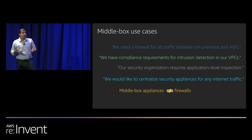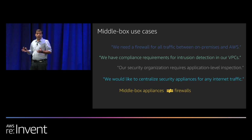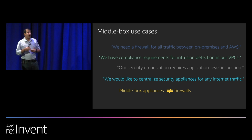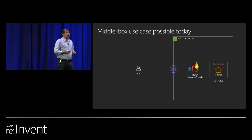And then finally, as I mentioned, the theme here is security, but we have seen very specific use cases from customers where they want to deploy their virtual network functions for some specialized network or security functionalities. Or they want to deploy their homegrown application to treat traffic in a different manner. So regardless of whether it's a security appliance or a network appliance, Ingress Routing makes it easy to deploy these appliances in VPC.